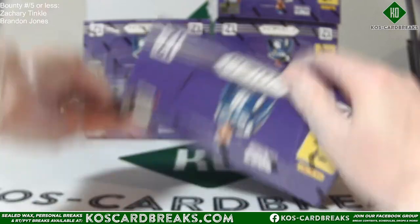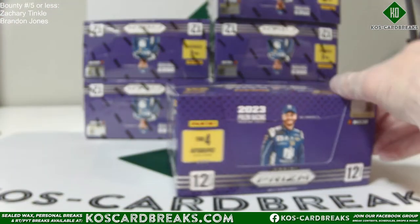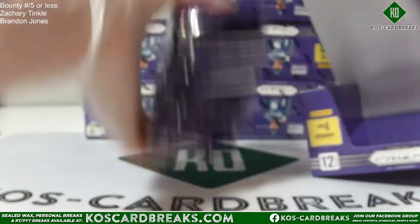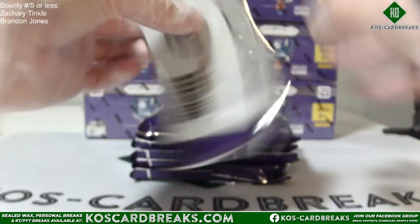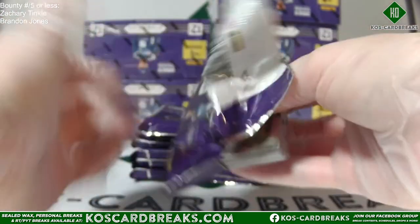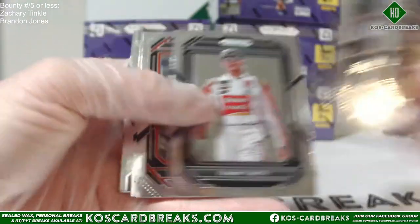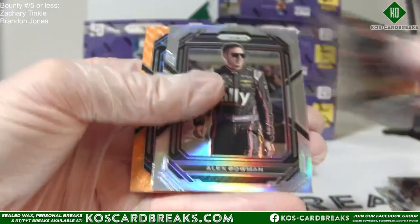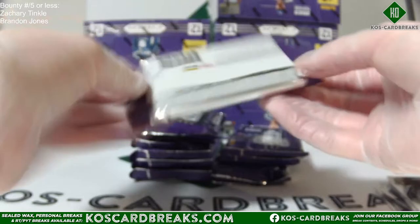And gear up for the second half. All right, if it can come close to the first, it'll be pretty sweet. Good luck here. Box number 7. Pot of Gold, Tyler Reddick, Alex Bowman with a silver, and Ricky Stenhouse Jr. orange parallel.